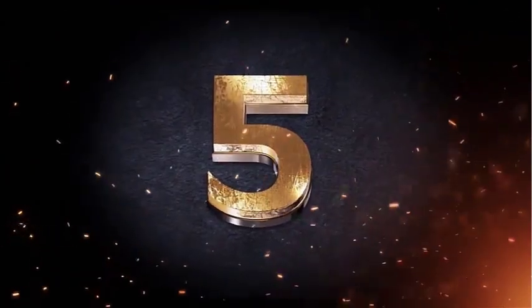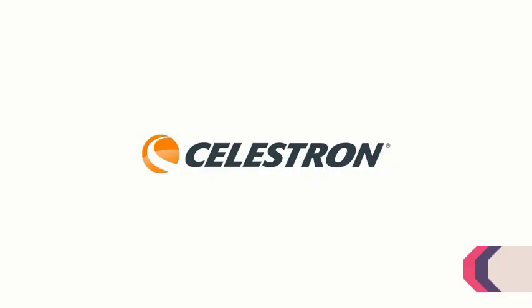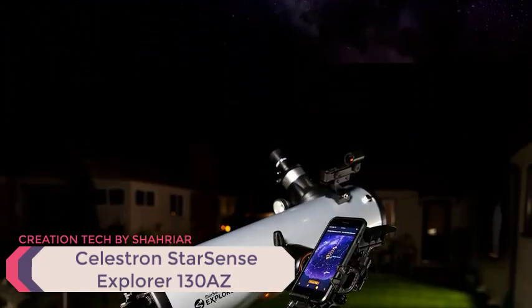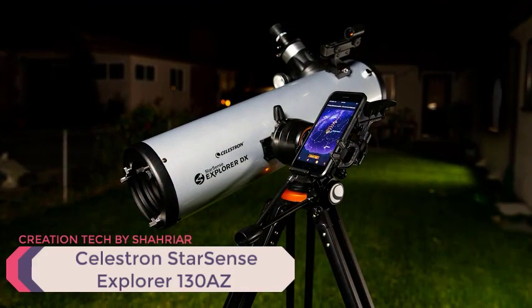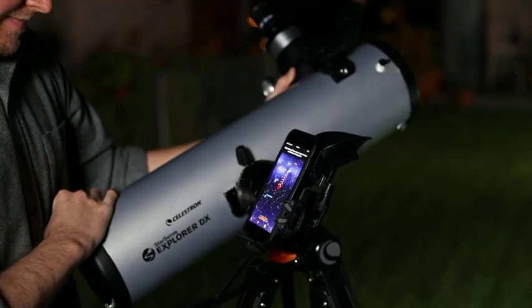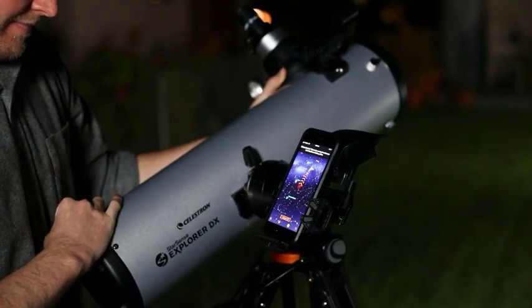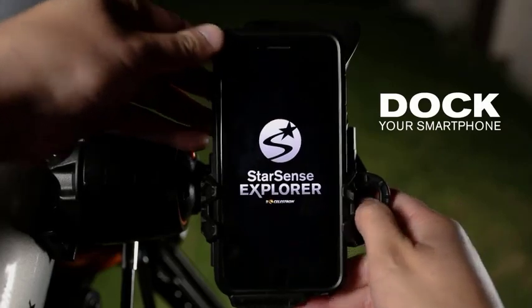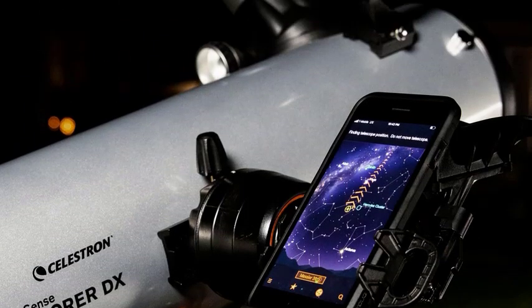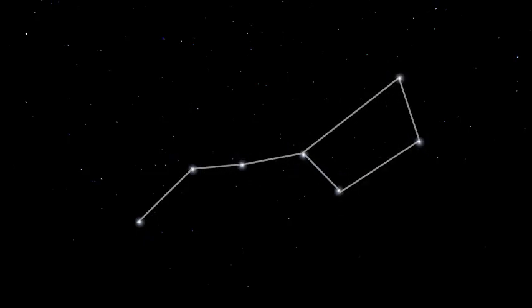Number 5. Celestron StarSense Explorer 130 AZ. Celestron StarSense Explorer 130 AZ is another high-quality telescope from Celestron. The 130 AZ has a shorter focal range than the other Celestron options above. This means you will not get as large of a zoom, but it costs significantly less. These points make it ideal for a beginner who wants to dip their toe into astrophotography before diving in. Its accessibility is the winning feature if you're a beginner.